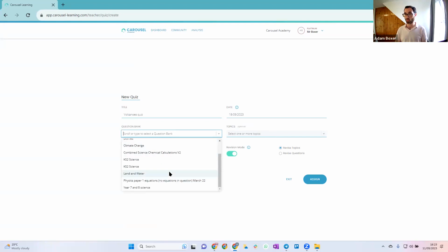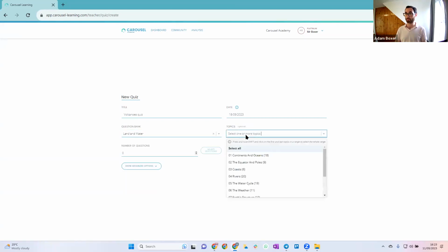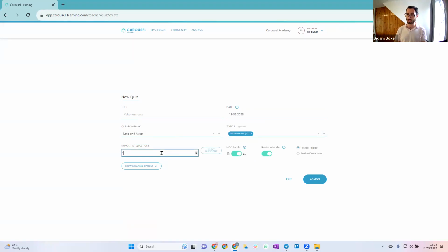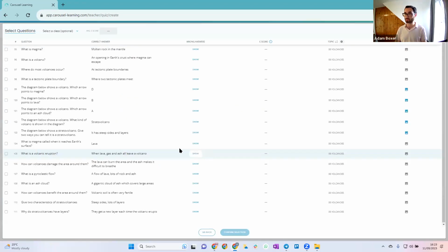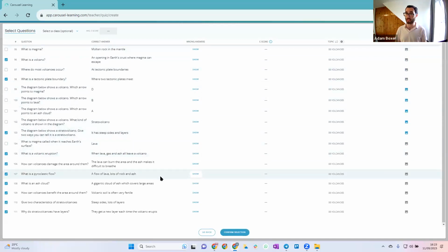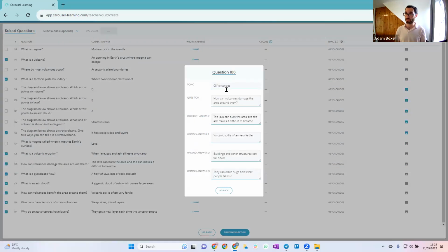I pick that land and water question bank. I pick my topic, and I'm just going to go with volcanoes. And I pick a number of questions, let's say 10. And I can pick them at random, or I can choose individual ones. No problem. Now, in fact, this question bank is multiple choice enabled. So when I go back into it, you can see that actually for every question here, there are options. Okay, it's a multiple choice question.